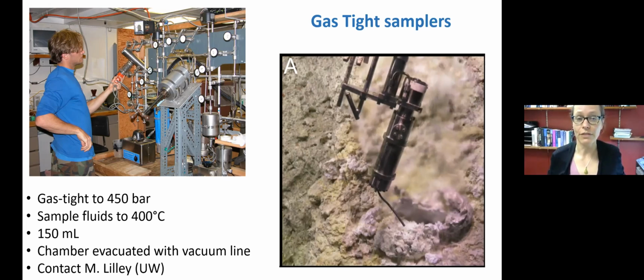The benefit of this is that it keeps your samples under pressure, and so you can quantify volatiles that would degas otherwise. So as your sample is going from the high pressure and high temperatures of its kind of in situ conditions into your shipboard lower atmospheric pressure conditions, then you'll start getting bubbling and degassing, and then it's impossible to quantify what the actual concentration of your gas is.